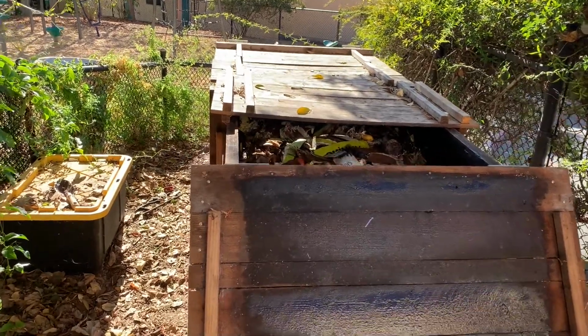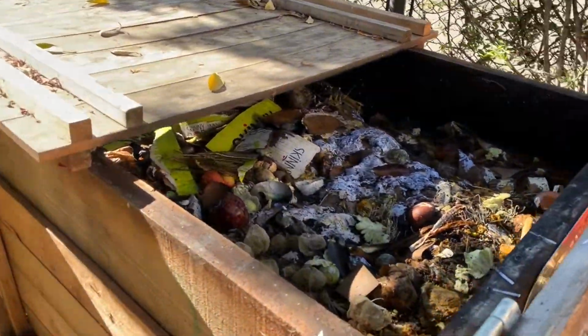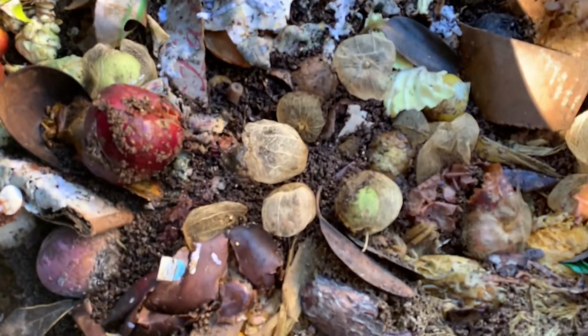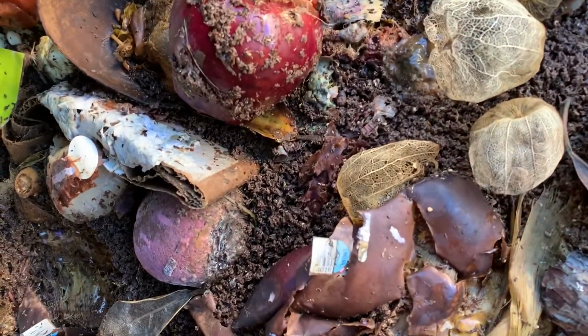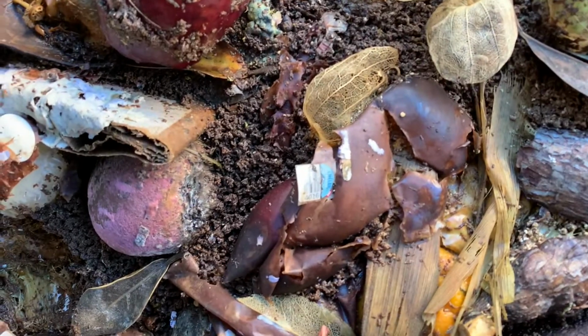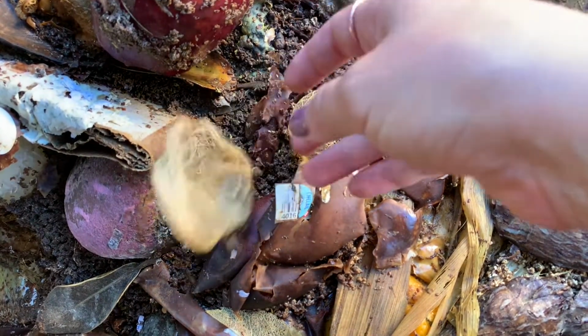This big wooden box is our vermicompost bin. And vermi means worm, and composting is the process of taking old organic materials and converting it to a new product, which is the compost. And it's basically like really healthy soil that we can then use in the garden.